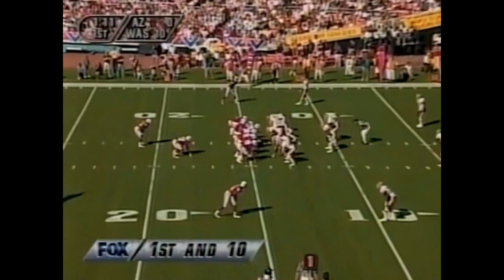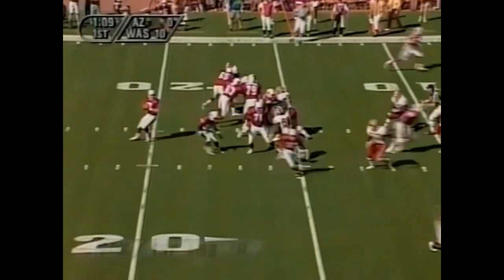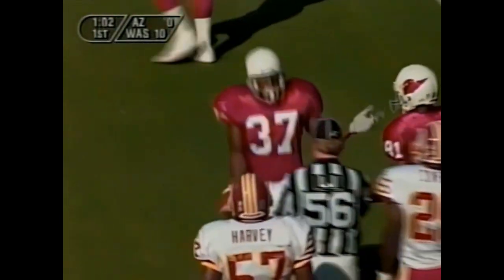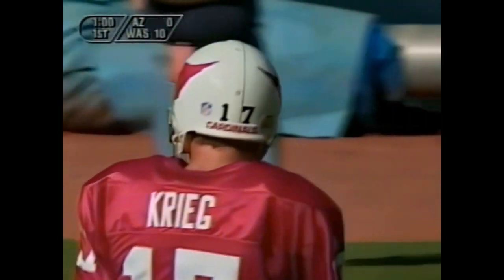Hurst already 55 yards rushing. First down on the 14. And Craig will put it in the air. Larry Centers gets inside the 10-yard line. And he is wrestled out of bounds by Ken Harvey. And a pickup of 6 yards.